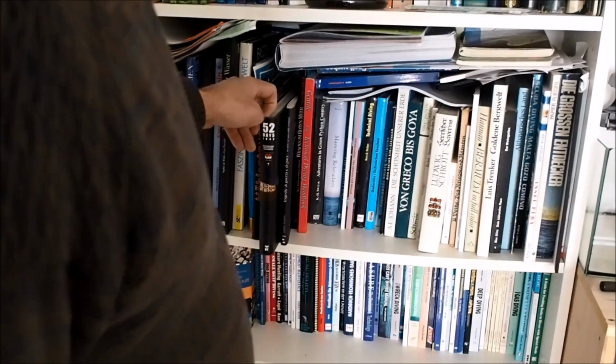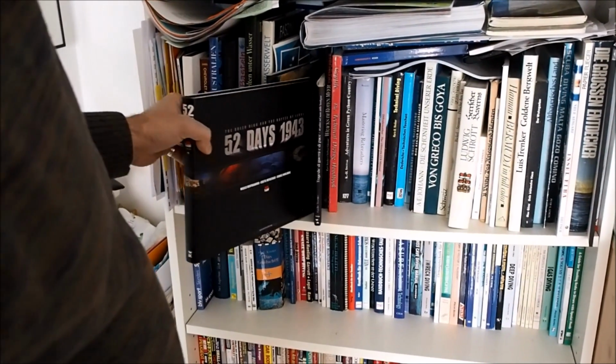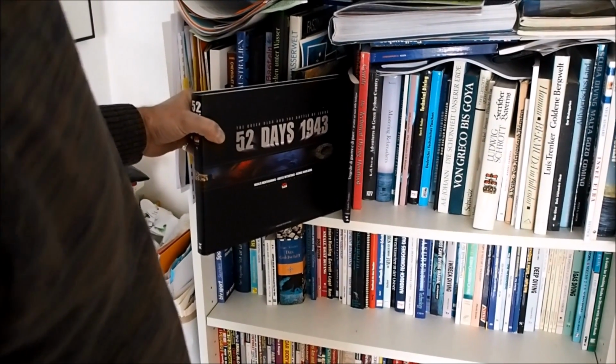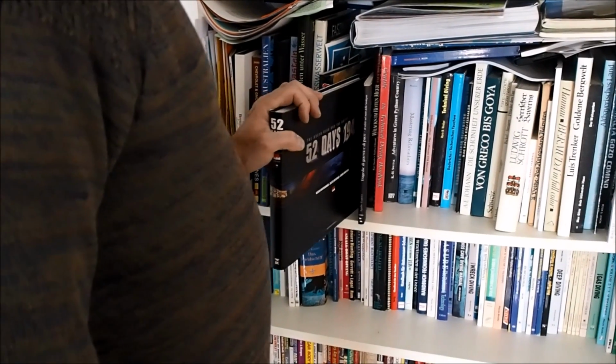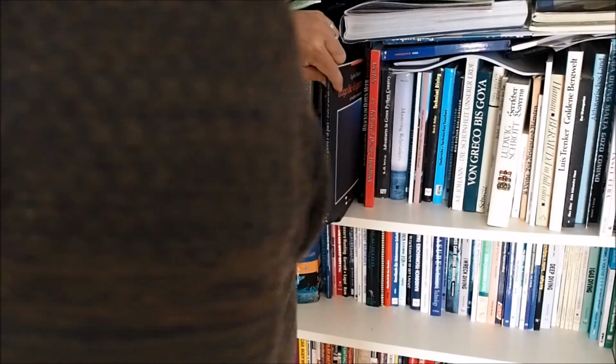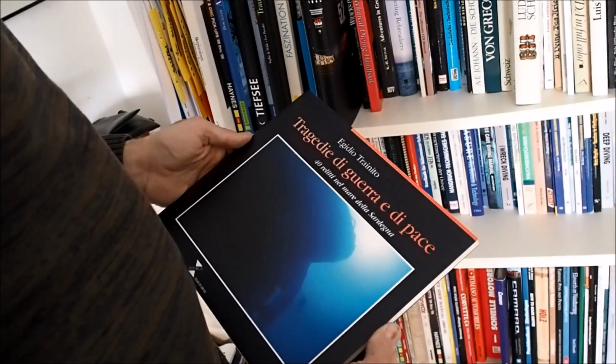That's the 52 Days of Leros. It's about the history of the German occupation on a Greek island that we had an expedition on a couple of years ago. So whenever I'm somewhere there, I try to get some literature as well.